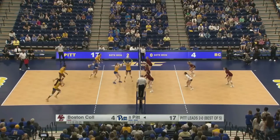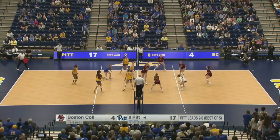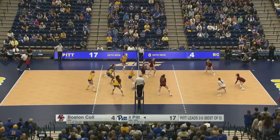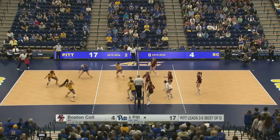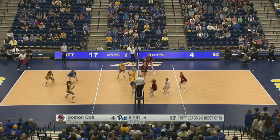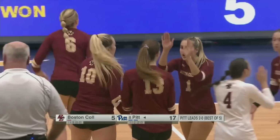Another quick tap over by Boston College. Vasquez Gomez looking to make them pay. Eagles bumping it all around. They have to get it over to the other side. A crazy turn of events. Stafford looking to end it. She can't. Eagles with a great dig. A great volley between the two. Stafford's got to get it over to the other side. And here come the Eagles and a great kill by Audrey Ross.